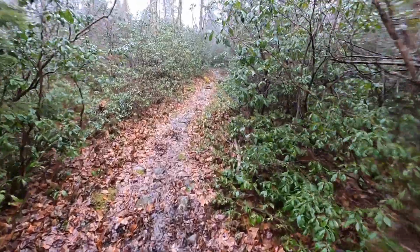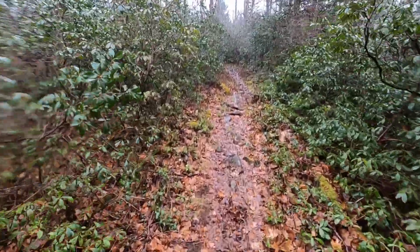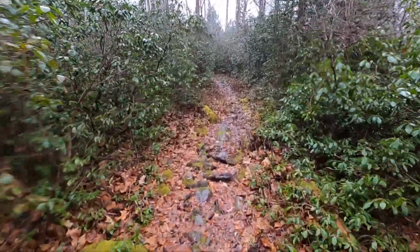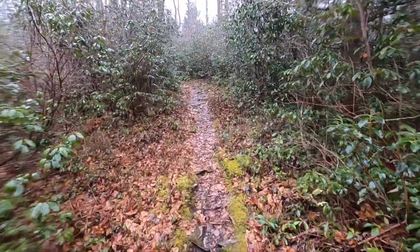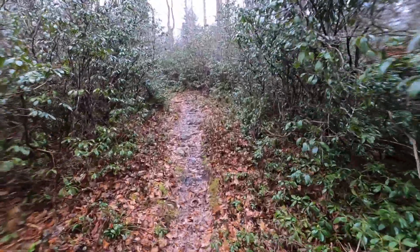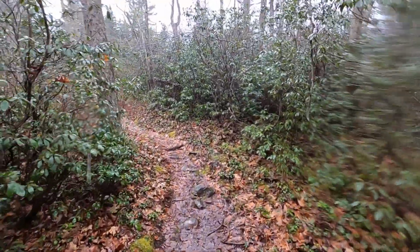I'm coming through what I call the elephant ear on the Pinchot Trail. Ugh, slippery, muddy. So once I get done with this, it's a straight old service road, I think that's what it is. At least a straight trail takes you straight up to the car.